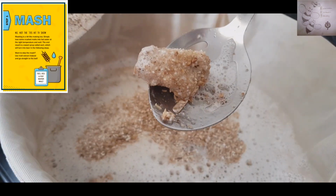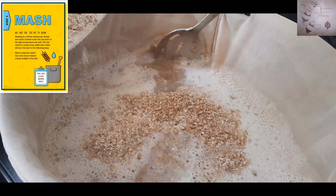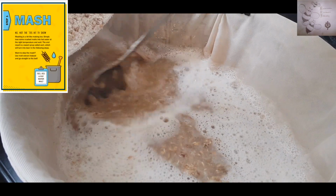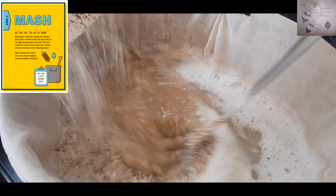There you go, that's an example. That's a dough ball, so we need to break that up. What I normally do is get it on the side and just mash it in. You can see how dry it was there at the side. Look, there's quite a few. Just push them out. Find them and push them out.